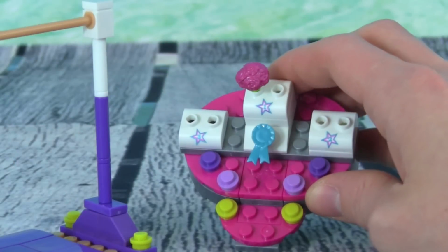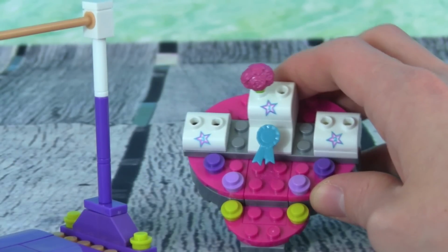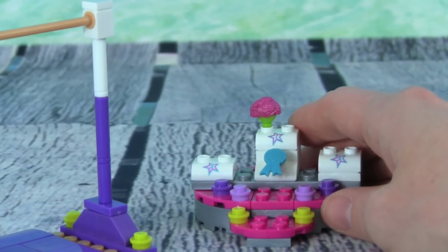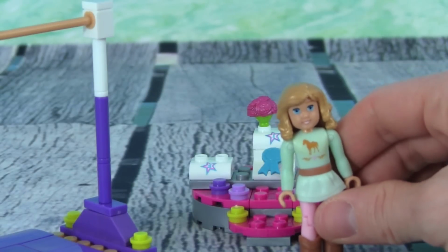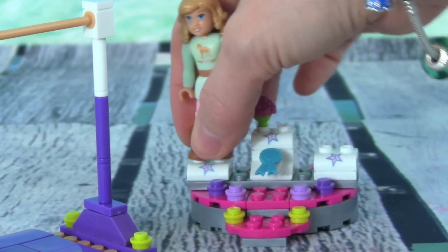We're at the winner's podium and I'm super excited. I can't wait to see which place McKenna won. We have first, second, and third place. So let's see who got third place. Third place goes to Nikki. So let's put her up here at the third place.